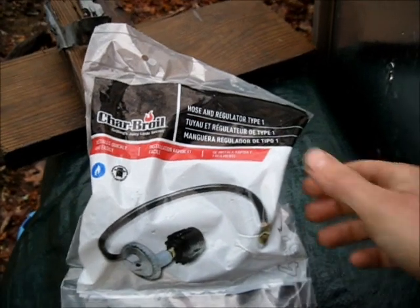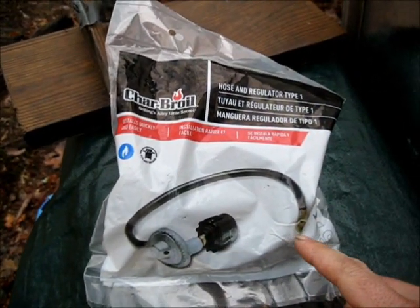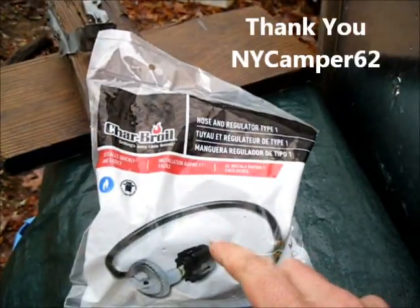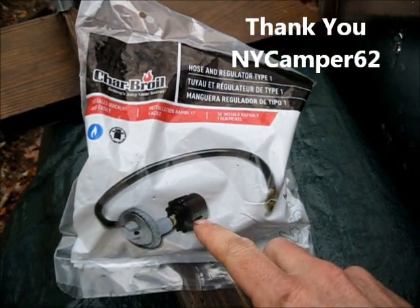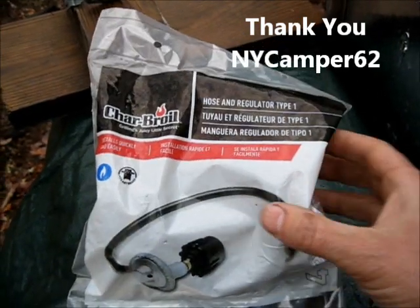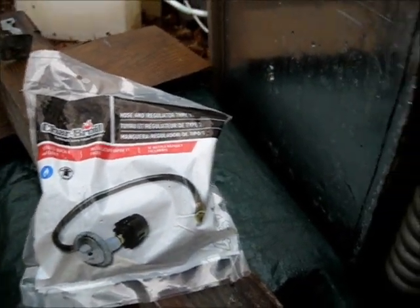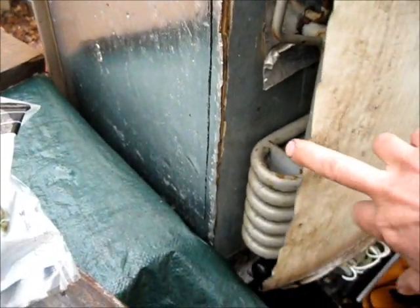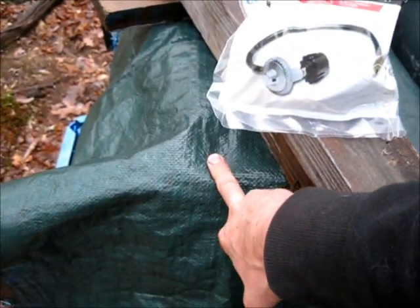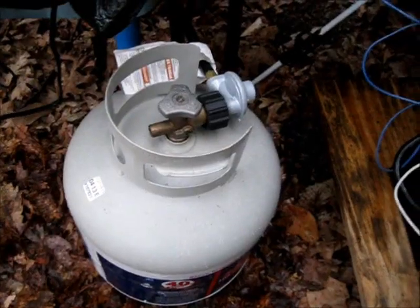Well, I was at Lowe's. I picked up this regulator with a connection that hopefully is going to fit my propane fridge here. NY Camper 62 gave me a Lowe's gift card and said go ahead and get what you need to get your fridge going. So I'm going to attempt to get my propane fridge running and disconnect the Power Hog electric cool box. So let's see how it goes.